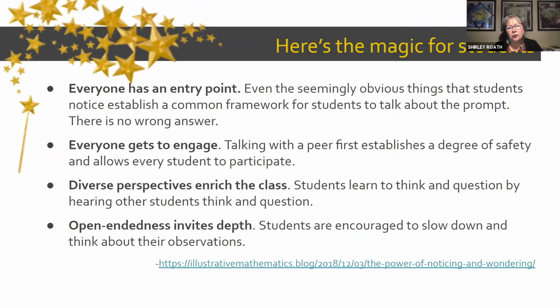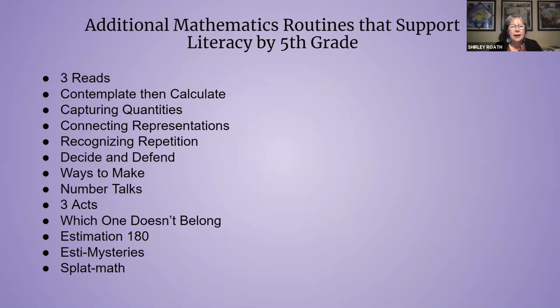Talking with a peer first establishes a degree of safety and allows every student to participate. Diverse perspectives enrich the class. Students learn to think and question by hearing other students think and question. Open-endedness invites depth. Students are encouraged to slow down and think about their conversations. And here are some additional mathematics routines that support literacy by 5th grade.